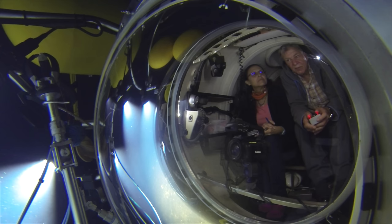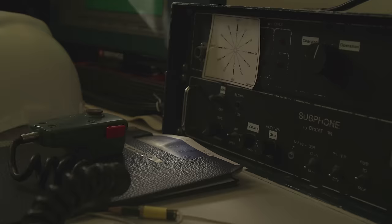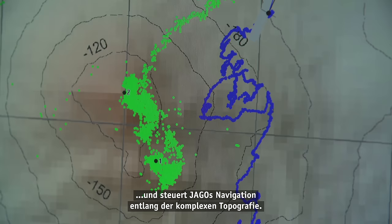Scientists can stay down in the submersible for hours, allowing them to explore the underwater landscape. Meanwhile, the support team at the surface closely monitors their progress and guides JAGO's navigation along the complex topography.